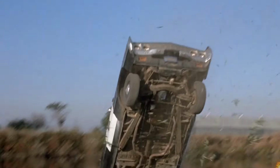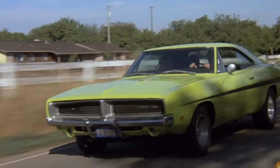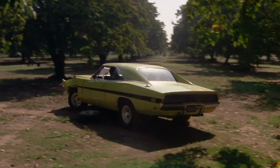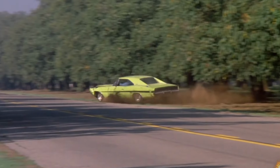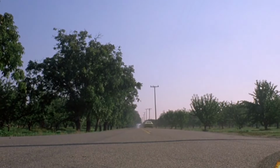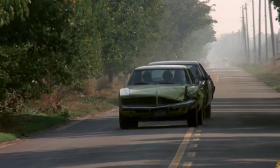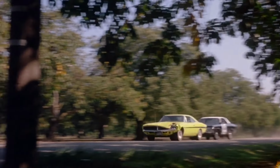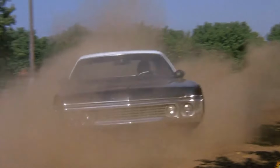Before the world was filled with CGI crashes and green screen chases, this film dared to do something wild: unleash a real muscle car at real speed on real American highways. No tricks, no digital touch-ups, just a bright yellow Charger pushed to its limits by a fearless production crew, a stubborn leading man, and stunt drivers who believed danger was simply part of the job. The result wasn't just another 1970s chase movie. It was an adrenaline-soaked time capsule, where every skid mark, every engine roar, and every near miss actually happened.